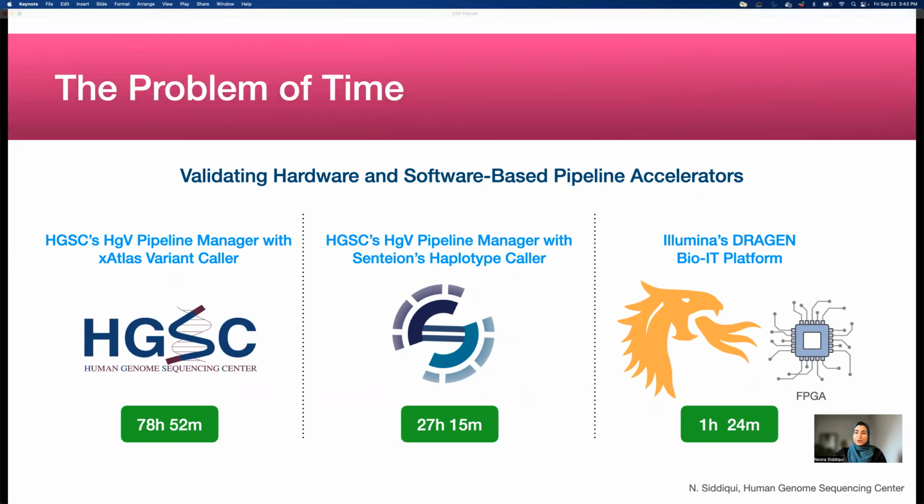So we decided to focus our efforts on the problem of time to start with. So in that effort, we began to evaluate different hardware and software-based pipeline accelerators for sequencing analysis. So this is just 3 of the technologies we compared with regards to time. And you can see that our in-house bioinformatic analysis pipeline took around 80 wall clock hours. And we also tried a CPU accelerated pipeline that brought us down to 27 hours.